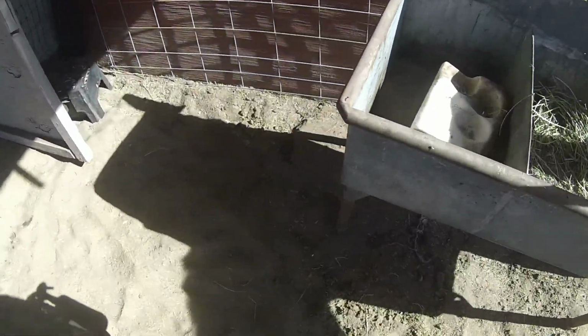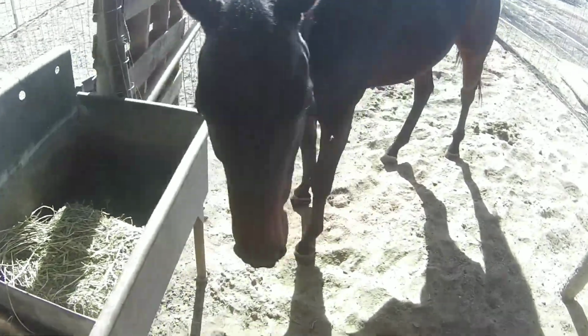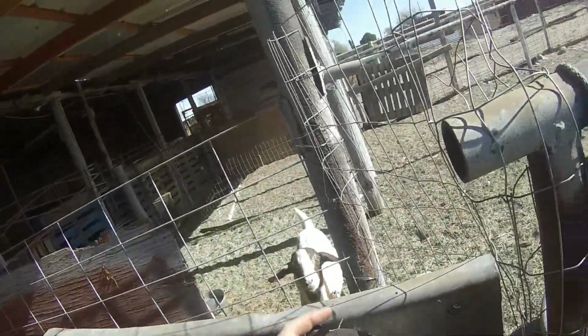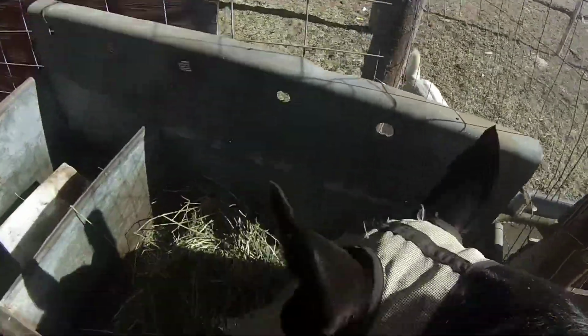So right after I'm done giving him his fly spray, I put the fly spray down and I'm going to go ahead and put on his fly mask. So of course he's eating, sorry Raven. He's like, get off of me. So I told him, you can't eat and have a fly mask.